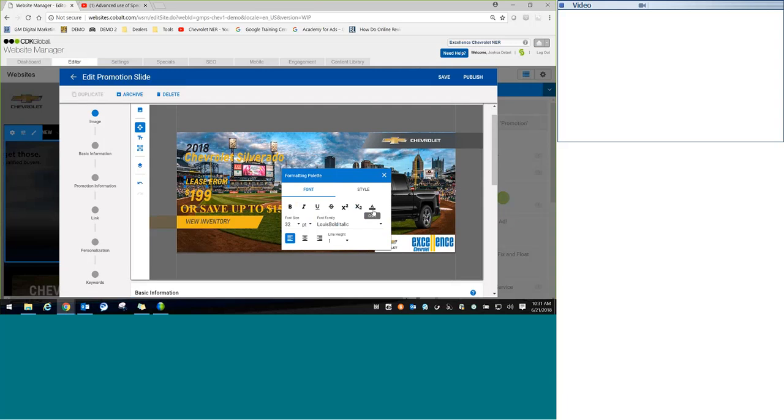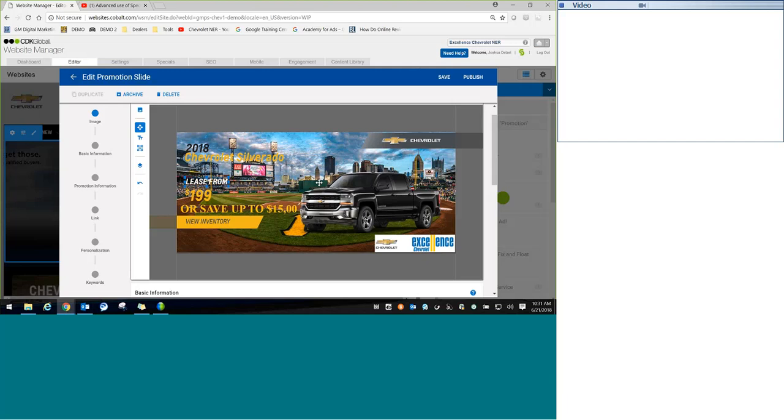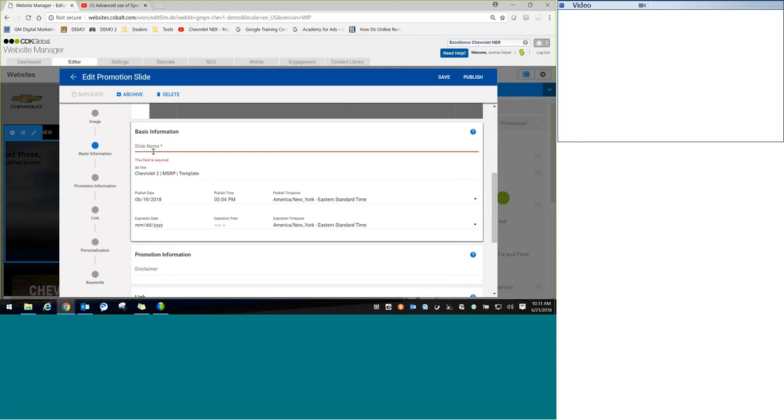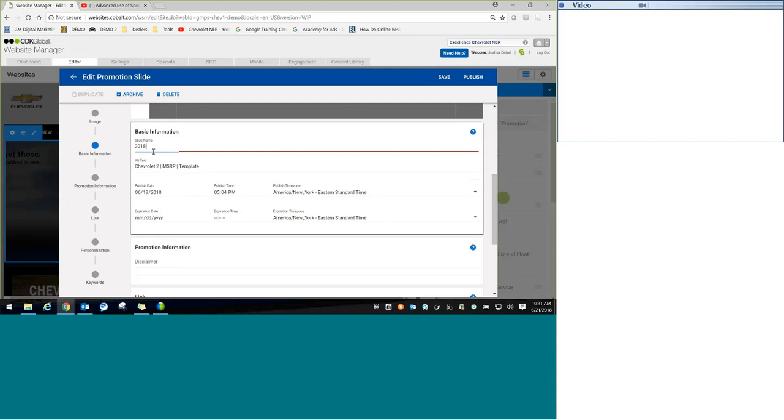So I'm not going to go through and make this all pretty and everything because I can spend hours on here trying to make this look good. But you get the idea, right? So I just took one of these templates and I just completely customized it, okay? So let's say I save it. I just want to call this 2018 Silverado Slide Studio 2.0 test demo.